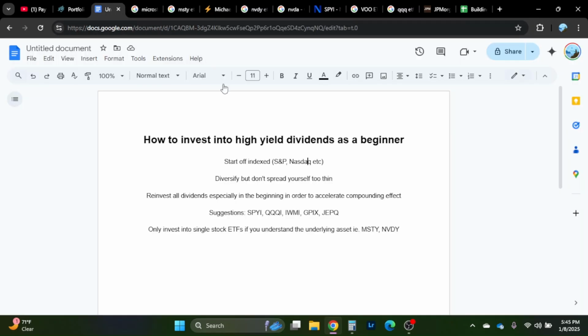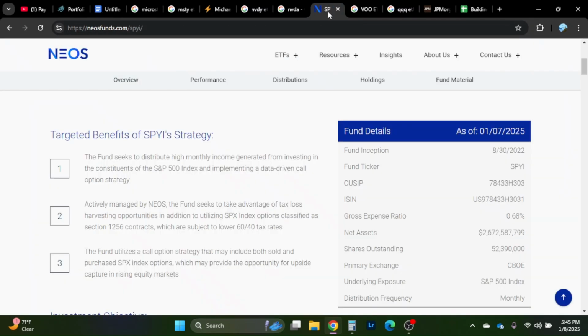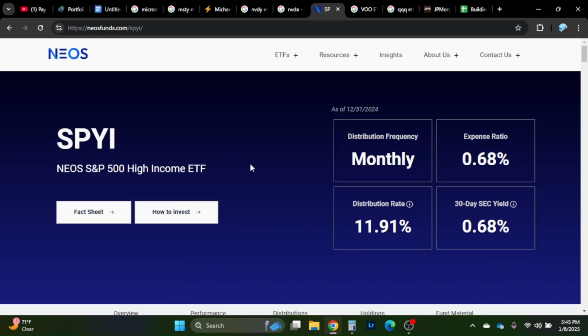So that was the first one I wanted to look at. I want to give you some more examples from Neos, right? Because they have an entire suite of ETFs that track each major index.